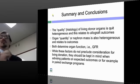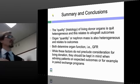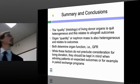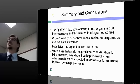So I think the quality, or what I call the quality, the histology of the living donor organs is quite heterogeneous, and we know that now. And this relates to allograft outcomes. The organ quantity, or the nephron mass, is also heterogeneous and relates to outcomes.